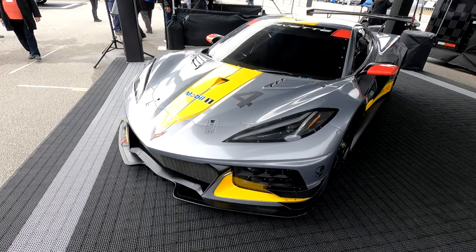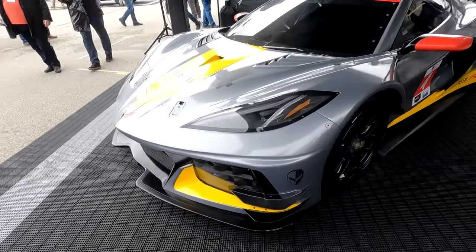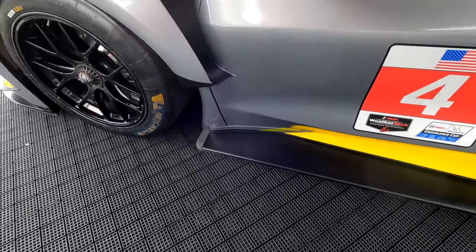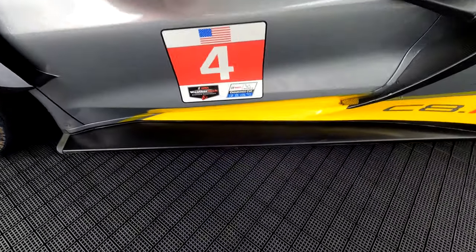Corvette Racing C8R on display. Very nice. Let's take a look. It's pretty good. Oh, look. It's a running board. Does that look like a running board to you? It looks like a running board to me.